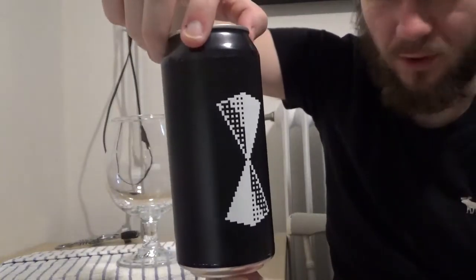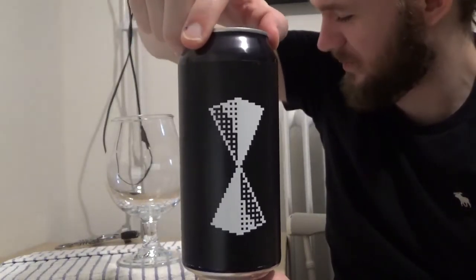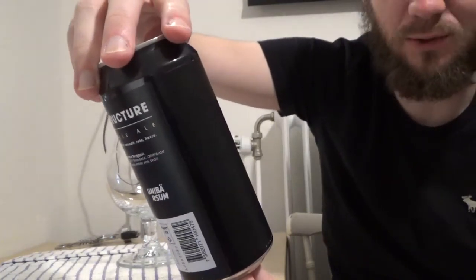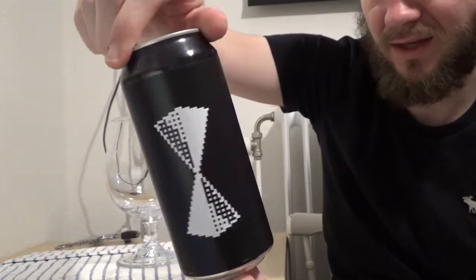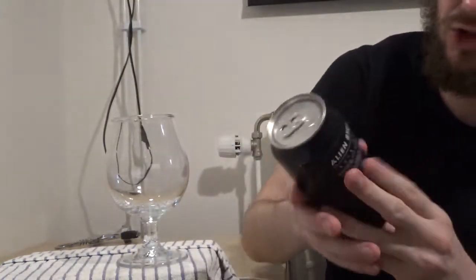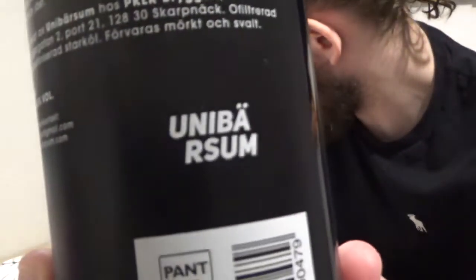I do like this. I know that my friend Peter over at the Clueless Drinker is a big sucker for beer can art, as am I to a degree. I always like the metal band album covers and things like that. I always enjoyed heavy metal artwork, so it translates a little bit to the beer. But Peter, I think, likes all these retro designs and the minimalist designs. He's quite into that. On the back you can see the Unibärsum Bryggeri symbol, and again this is quite minimalist, but I think it works very, very well.